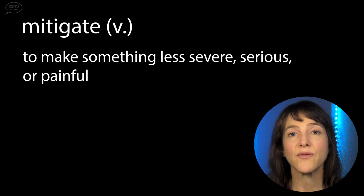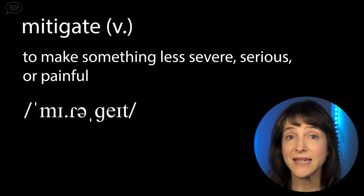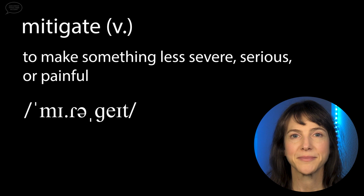Here's the IPA of the word mitigate. Notice how the first T becomes the flap in this word. Imitate after me in the pauses. Mitigate.